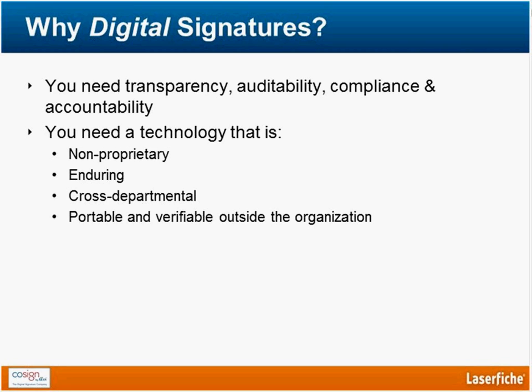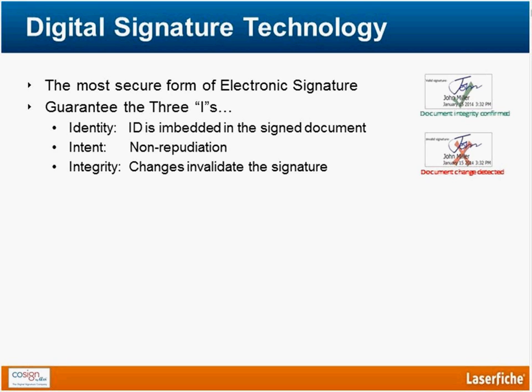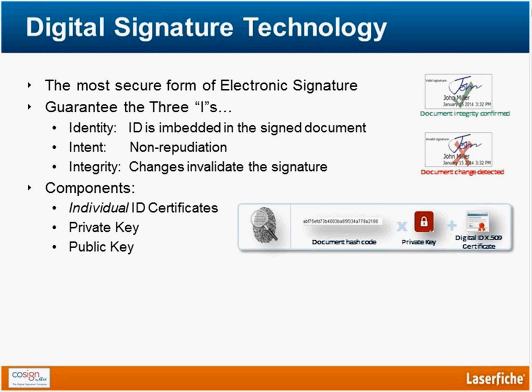It can be used by your engineering department as well as by your legal department as well as by your human resources department. And very importantly, the concept of being able to take that signed record and send it to anyone and have them be able to verify who signed and that nothing has changed. So with digital signature technology, once you move in that direction, you will be assured of being able to guarantee the 3 I's.